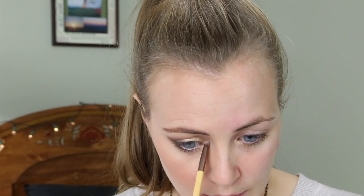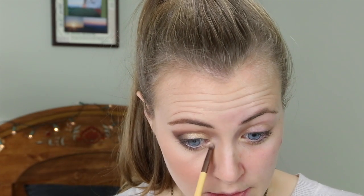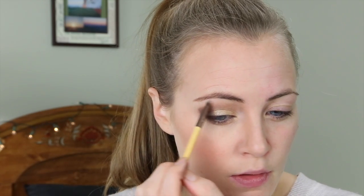Now with this teeny tiny little brush, I'm gonna take the color Super Mom from the Tartelette palette and put that onto my inner corner just to lighten that up. And I'm also gonna bring it onto my brow bone.